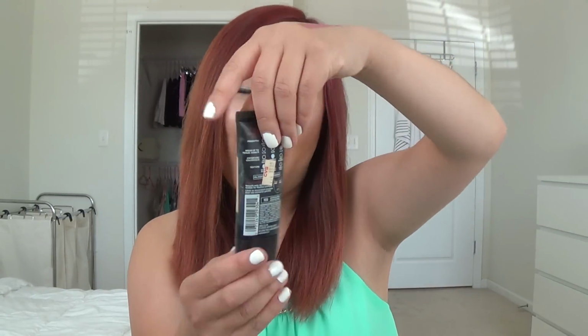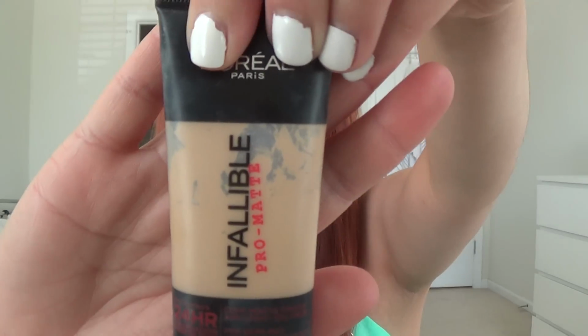I have been obsessed with my L'Oreal Infallible Pro Matte Foundation, which looks like this. I've literally been wearing this every single day for the past, I want to say month or maybe month and a half. It's what I'm wearing today on my face, and it is fantastic. Literally, it's the best drugstore foundation on the market. It beats out the Revlon Color Stay. It beats out my L'Oreal True Match. I am obsessed with this foundation.